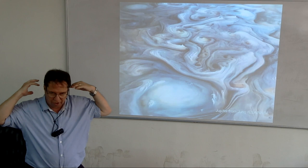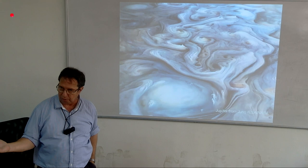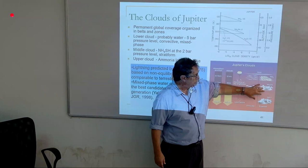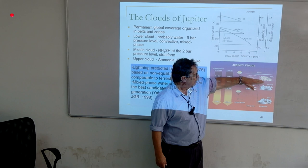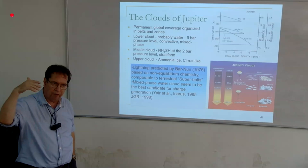The diameter is 140,000 kilometers. Earth is 12,800, right? So it's a huge planet. It has several layers of clouds, deep water clouds covered by ammonium sulfate clouds, and then probably a haze and cirrus clouds of ammonia. We can calculate the altitude and do some calculation of where the clouds should be, how should they evolve, what would be the concentrations of particles.